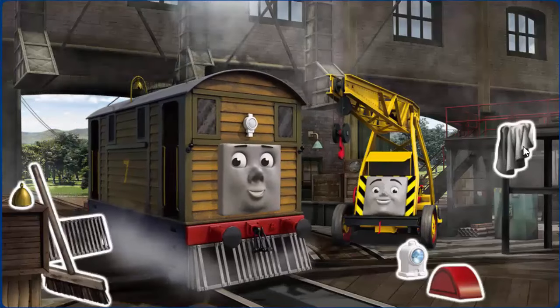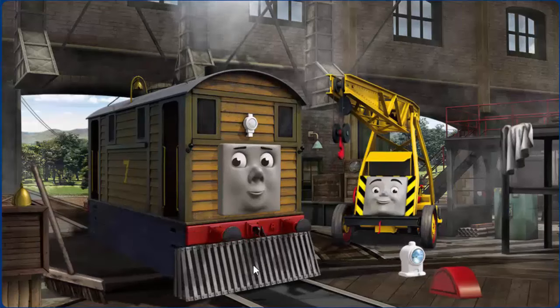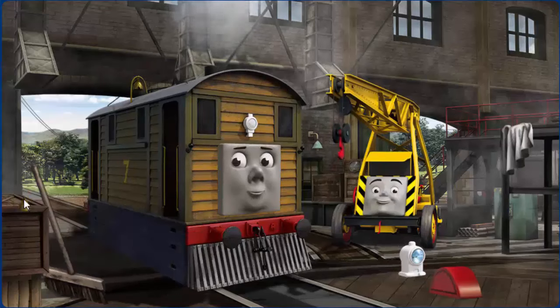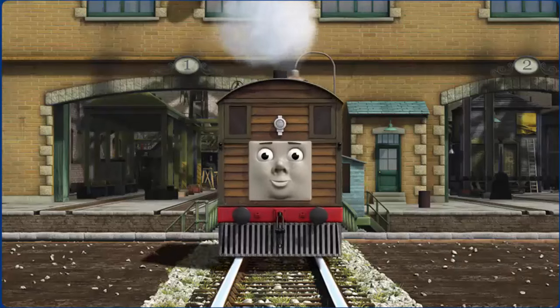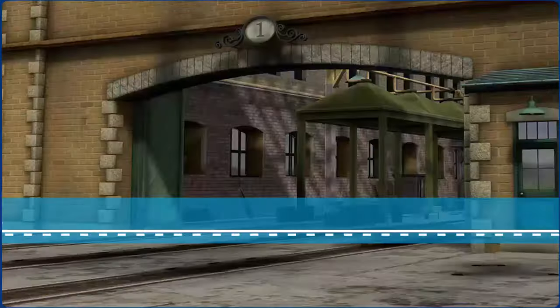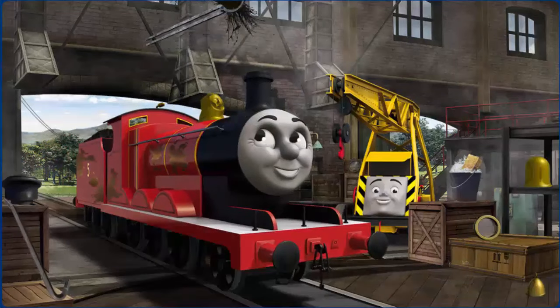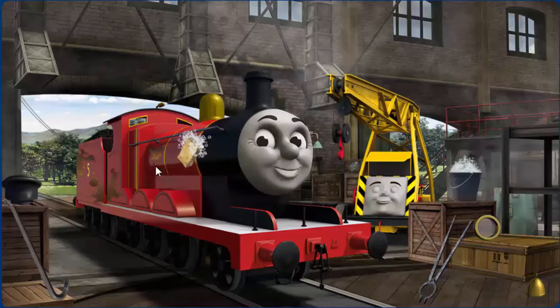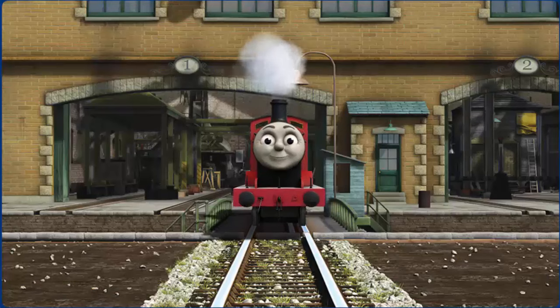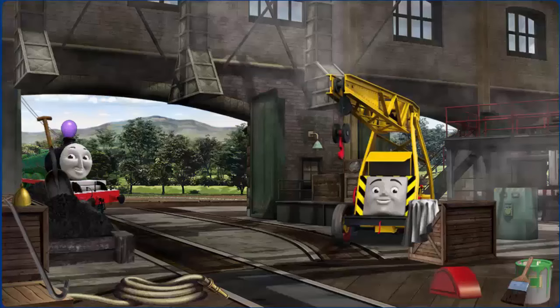Toby's windows are dirty and his bell is broken. Great job, but there's still more to do. You fixed it! Toby is ready to get back to work. James's funnel is clogged with twigs and he has oil stains. Great job, but there's still more to do. You fixed it! James is ready to be really useful again.